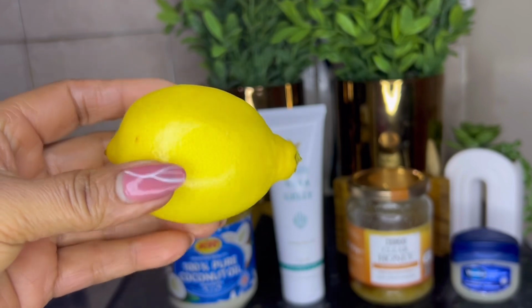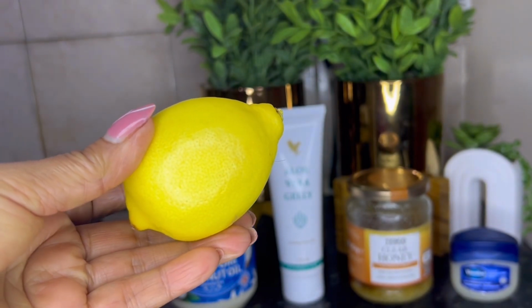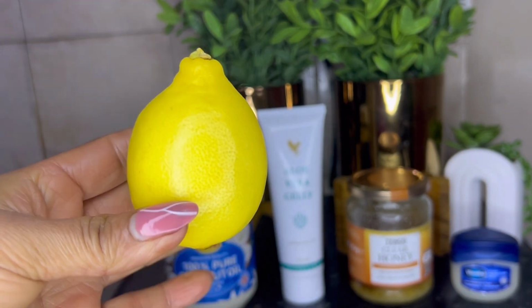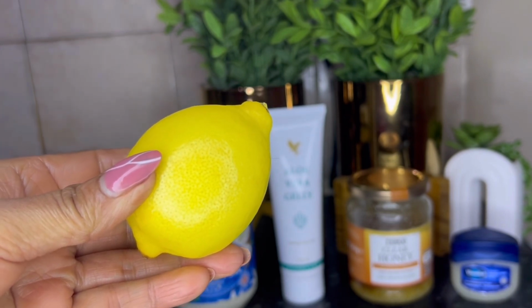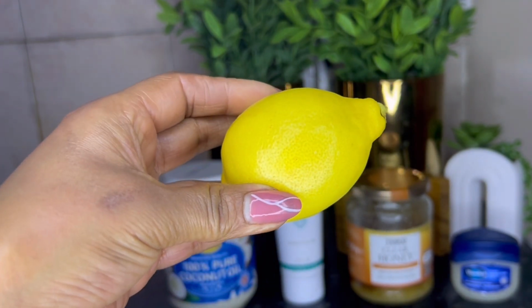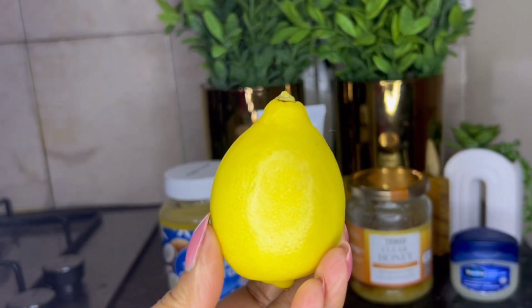Lemon contains vitamin C, antioxidants and acid. Antioxidants help to remove damaged cells from under the eyes. It helps to reduce water retention, which can cause puffy circles around the eyes. It has bleaching properties as well, and helps to reduce dark circles under the eyes and to reduce anti-aging signs as well.